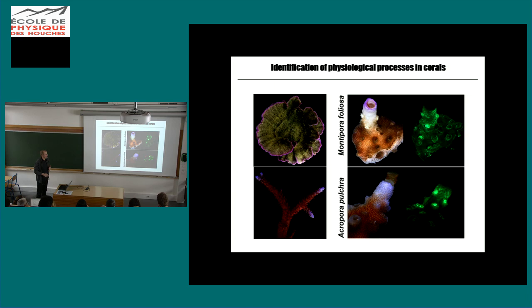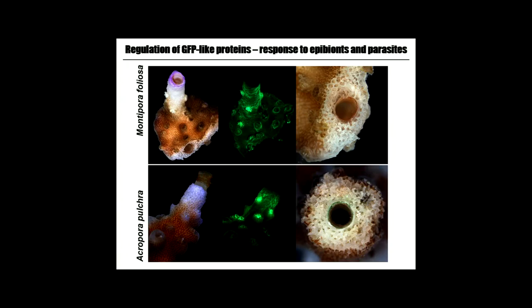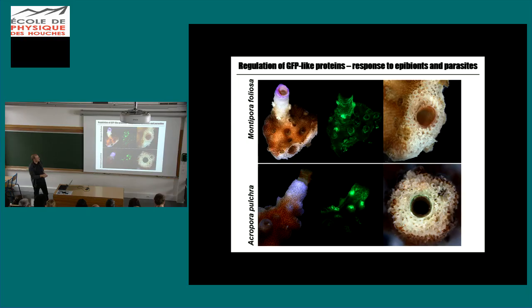So we know now that this indicates accelerated growth. So what may be the function? And if we look closely and break up these infested areas, we can see that the coral grows around these parasites. It deposits a skeletal material on top of them, so the biological function is very clear. So it's about neutralizing these parasites by accelerating growth and just trying to run over them.